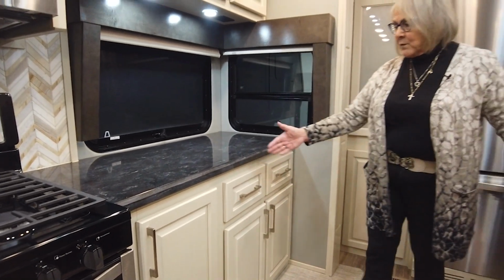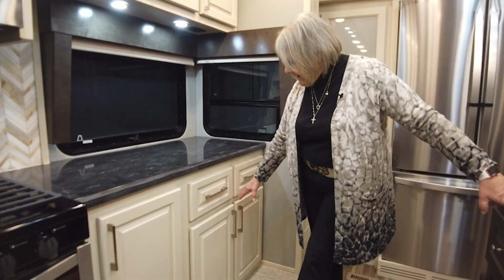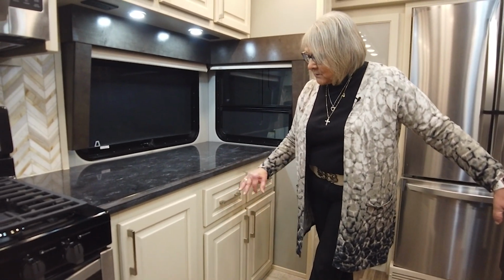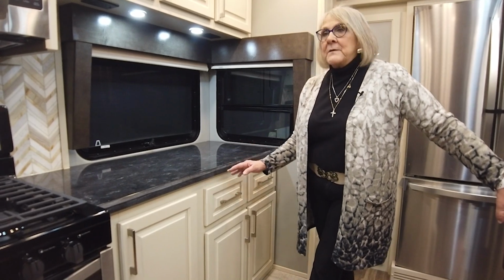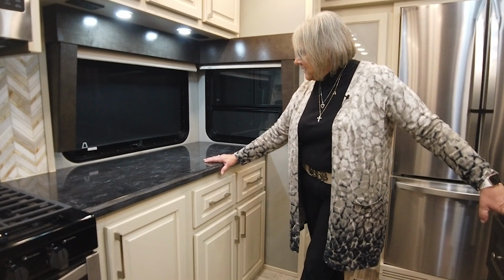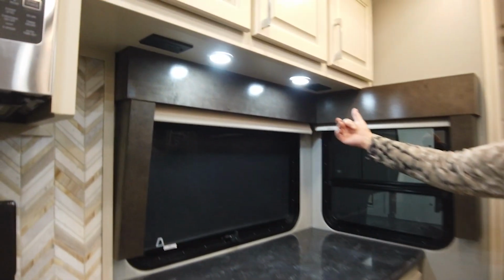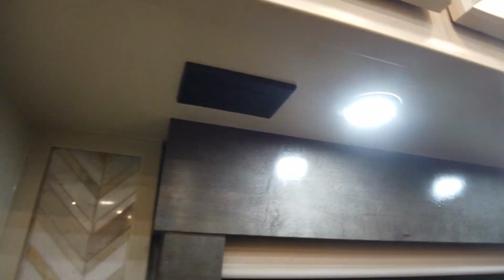This is also an area that we can alter. We have done this where it's dropped down and made a desk. We've had this where this was left open, so they could use it to roll under and maybe put a waste can or do different things with it. So there's things here that you can do as well. We have outlets underneath, so you have a lot of outlet access for the countertop.